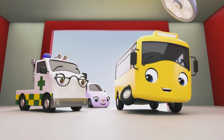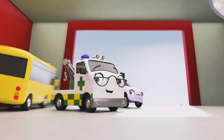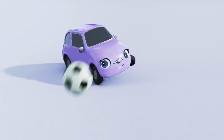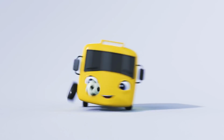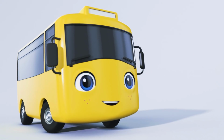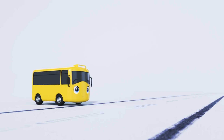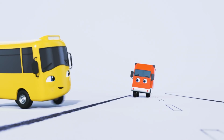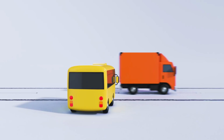All fixed. Oh, Buster, accidents happen. Be more careful next time. Great kick, Buster. Oh no, not again. Buster is being more careful. Look left, look right. Now that's more like it. Well done, Buster.